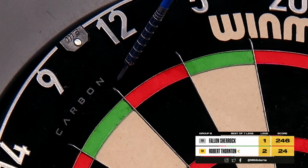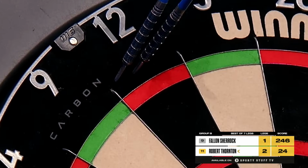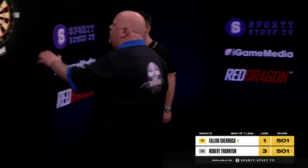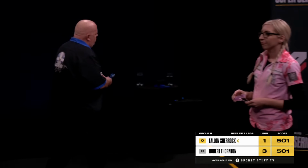140. Robbie required 24. Or a 10-darter. Game shot on the fourth leg. Yeah, well, he has to settle for a 12-darter, but I'm sure he will, because that puts him 3-1 in front. 44 for Robert Thornton, for his beloved tops.